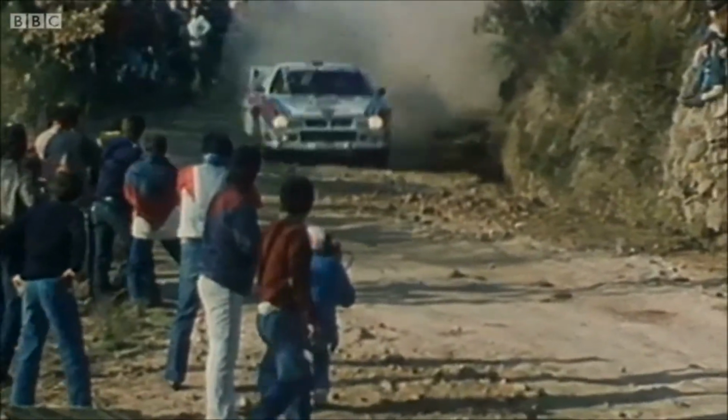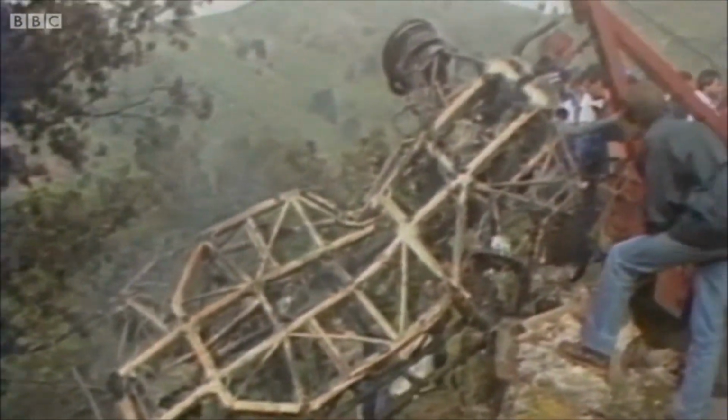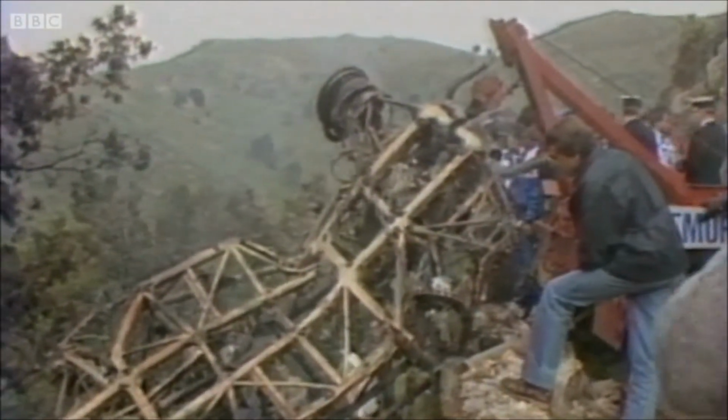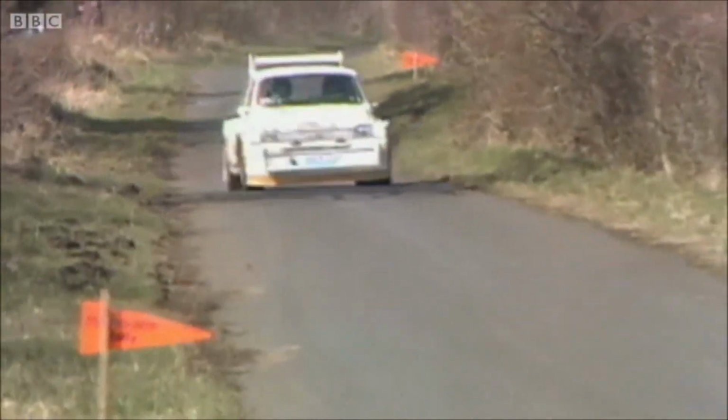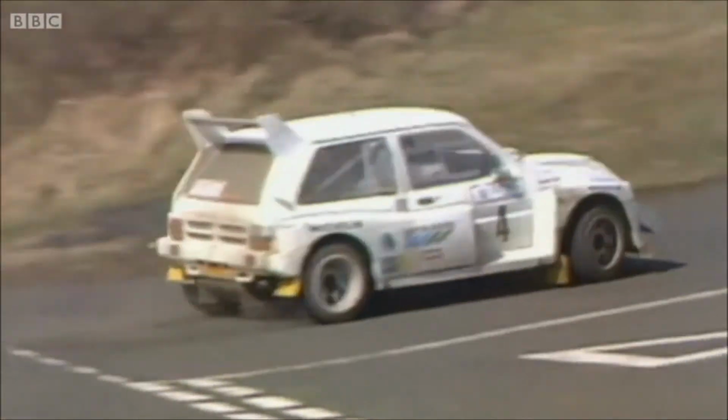A spate of driver and spectator deaths finally forced the governing body to act, and Group B was banned in 1987. One of the world's top rally drivers, Henri Toivonen of Finland, has been killed. The car hit a rock and burst into flames. To show me how the humble Mini grew into a Group B monster is someone who survived the experience.